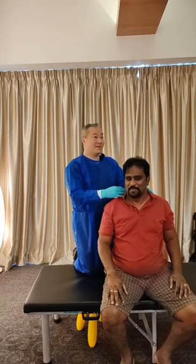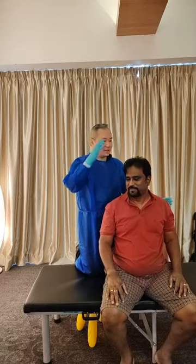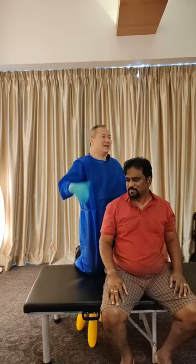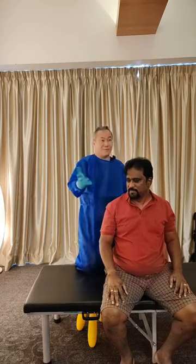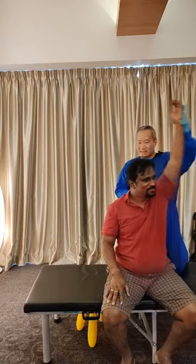That's why neck is very important. That's why I scan the neck. If the neck got problem, a lot of chest pain, numbness, shoulder pain, neck pain, difficulty breathing, all come. Now check on your left hand. Now, easy touch.